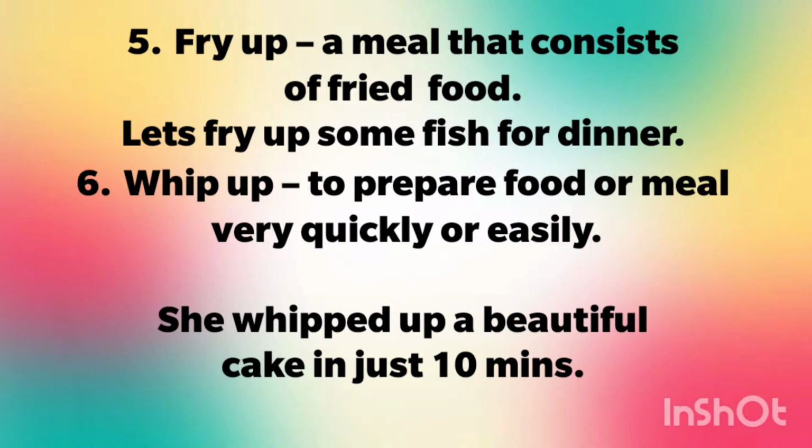The next one is fry up. It means a meal that consists of fried food. Let's fry up some fish for dinner. But I will suggest you avoid fried foods and have some healthy food every time.